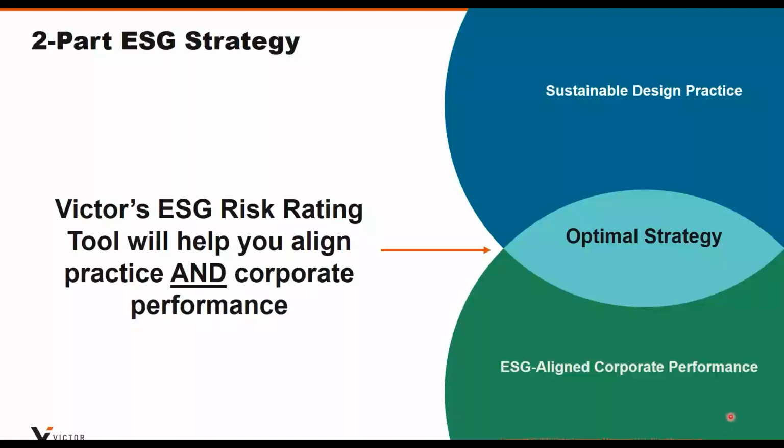Managing your corporate ESG profile and aligning the way you run your business in accordance with good ESG practice is another component for adapting to a world of constant transformation. So in other words, your optimal strategy is going to be twofold. And the question is, where do you start? How do you navigate this two-part strategy? Well, that's where Victor's ESG Risk Rating tool comes in. We believe that it can be your compass to help you navigate all of this transformation and all the challenges that are afoot. It's going to help inform your sustainable practice. It's going to also help you align your corporate performance. So let's talk through that a little bit.